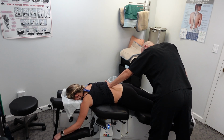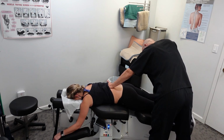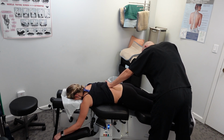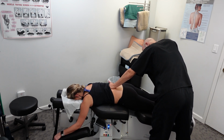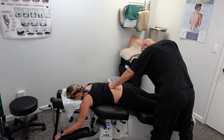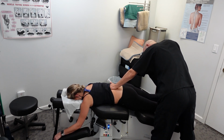So her disc is degenerative between L5 vertebra and her sacrum. So I'm going to place my hand right at L5. So the disc is underneath the L5 vertebra, and we're going to open up that space and pump some nutrients into that disc, open up the facet joints, and open up the space where the nerve exits. Even though she doesn't have a pinched nerve per se, just degenerative disc disease, we want to make sure she never develops a pinched nerve. And this is a great technique, the gold standard when it comes to treating degenerative disc disease.